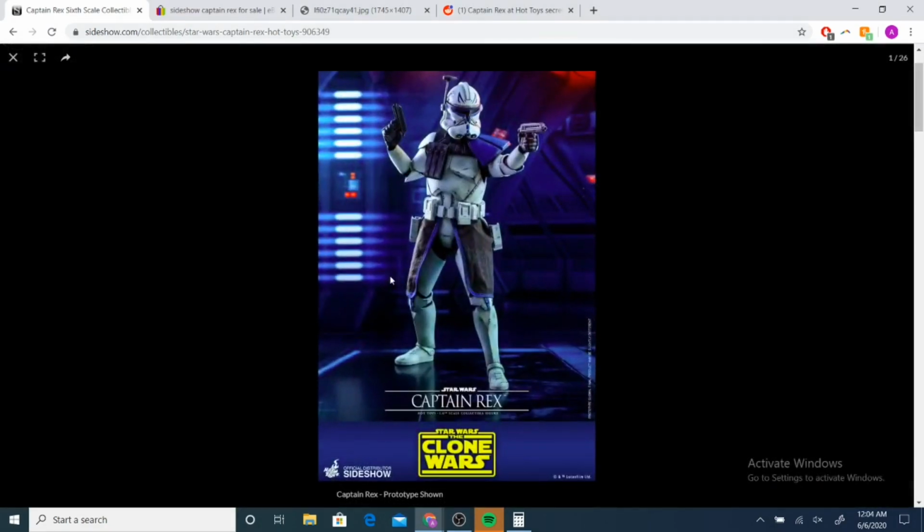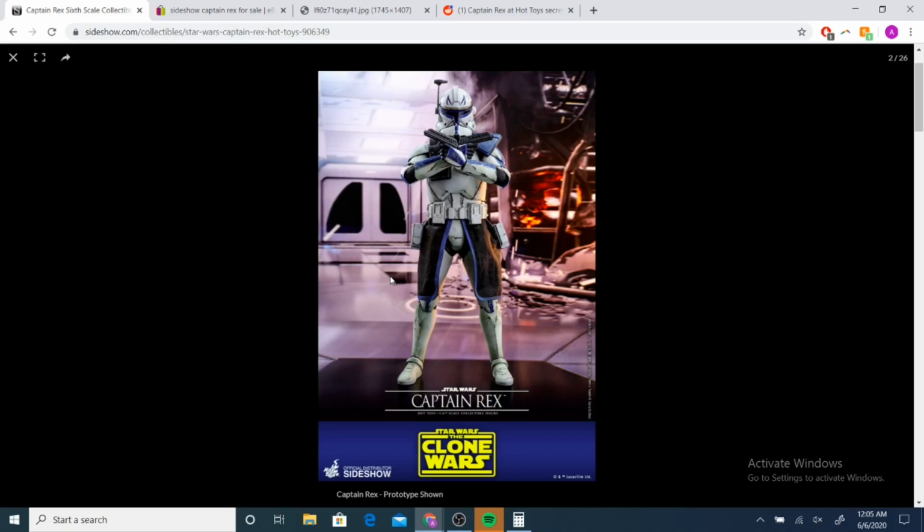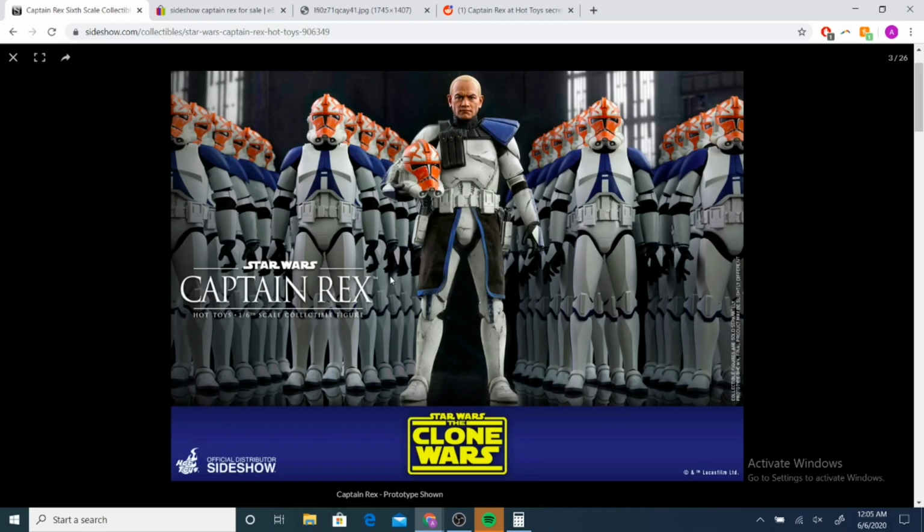Let me preface this by saying I can probably say this is the single most anticipated Star Wars Hot Toy that Hot Toys has released so far. That's based off the feedback in all the different Facebook groups that most of us are in, as well as my own personal interest in this figure. I mean, this figure is awesome. It really did break the internet when it was announced.